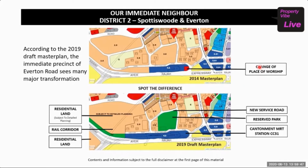Number one here, you can see a change of place of worship. Previously, there's actually a little place of worship in our own KTM railway station. This blue thing is actually our old KTM railway station, where we used to take a train to KL, to other parts of Malaysia and all that.